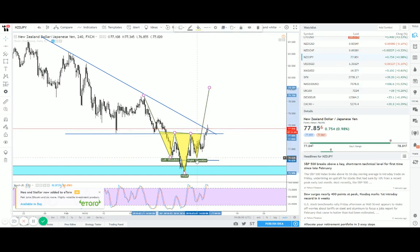You can see we were looking to get long off this right shoulder somewhere in here. It never really came down low enough for us after this movement here. So now we're looking for a break above this descending trend line. We'll look to get long around 177.60s.